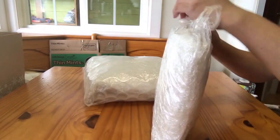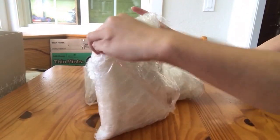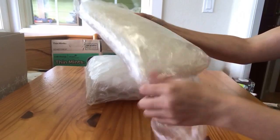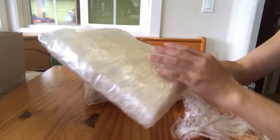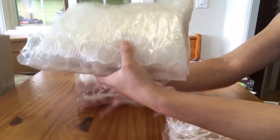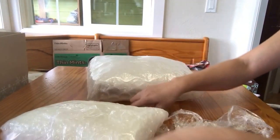I can see that underneath this there is definitely some bubble wrap, but it's kind of difficult to get unwrapped here, so sorry. I apologize that it's taking me so long. Looks like we got the first layer off. Oh, now the next layer. We have some bubble wrap.